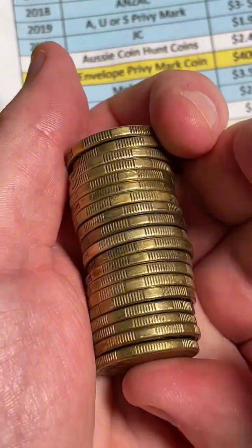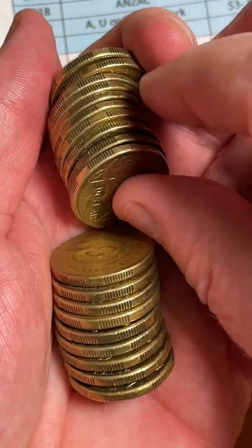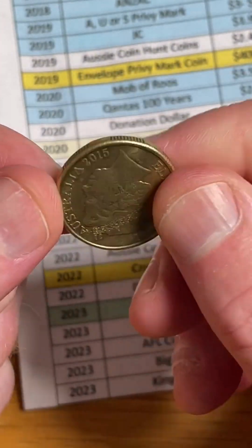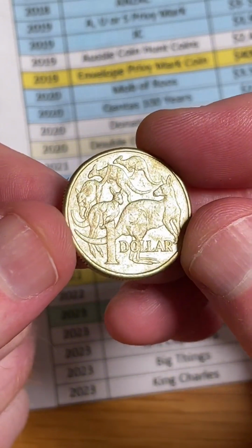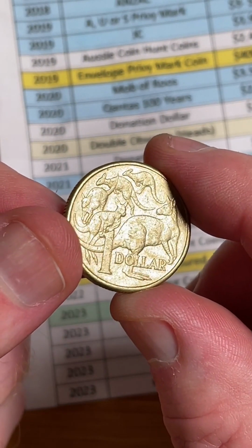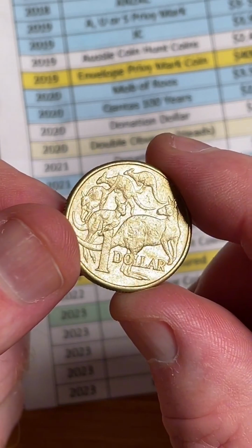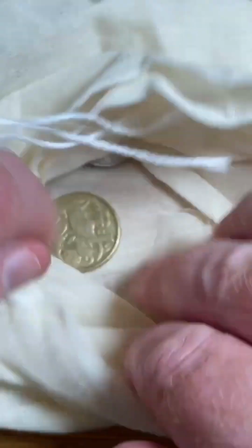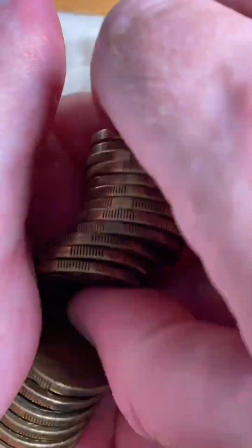Let's see if there's any other fresh ones. This one here is just standing out a little bit on the side. No, nothing special there. These 2015s can have a missing leg on that third down kangaroo, but just tilting around a lot, I think I can just sort of see a bit of an outline of a leg. So that will go into the bag. Get the bag in position and we'll search the rest of these coins.